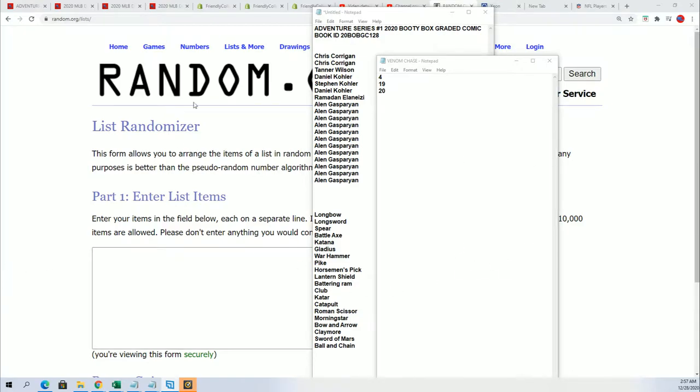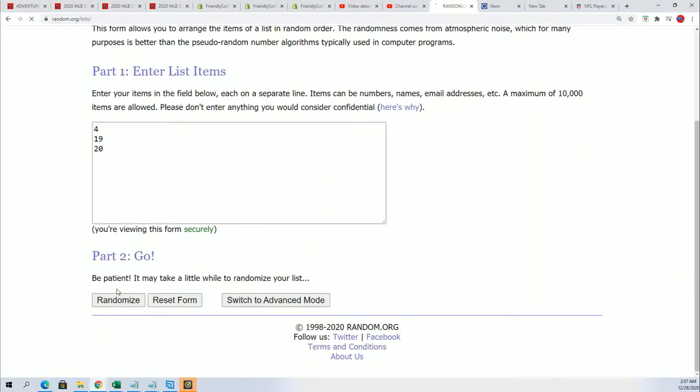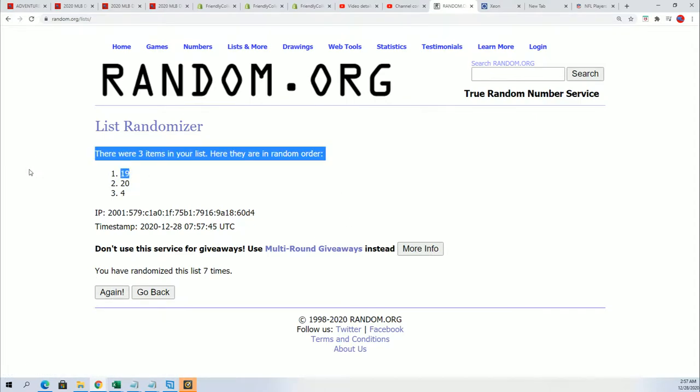So we're going to do a random to see which box we open up. We've got the whole product here, and this is what's left. Three boxes left, so let's see which one we pop open. Here we go, seven times. We'll be looking for the top box. It's not even moving. There it goes. Lucky number seven. And we're going to open up box 19.